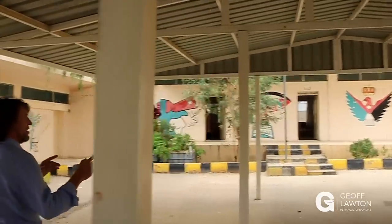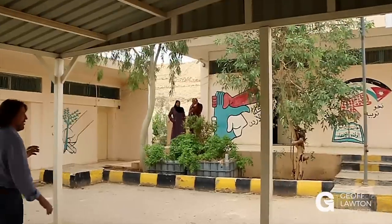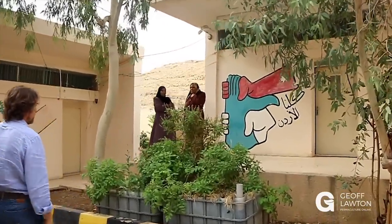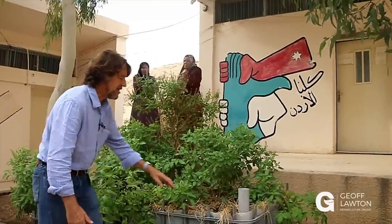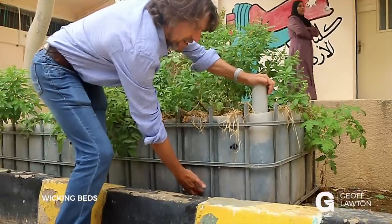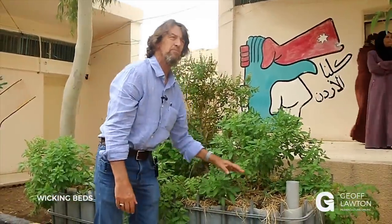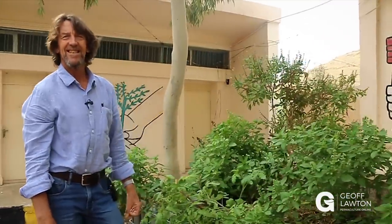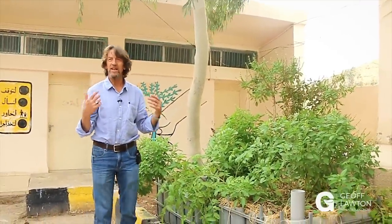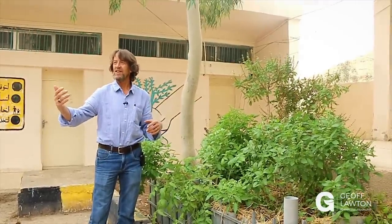We do have little gardens, but we particularly have the wicking bed. So we have two wicking beds. This is what's been really successful. These very simple wicking beds, where you water from above and it goes down to a tank full of gravel underneath, and capillary action keeps the soil damp, so it's minimum water use. These kids have a school here where water has to be delivered. It's delivered every day.